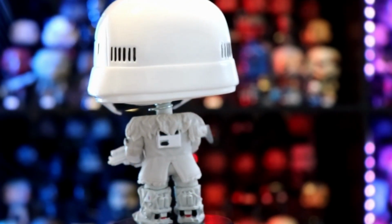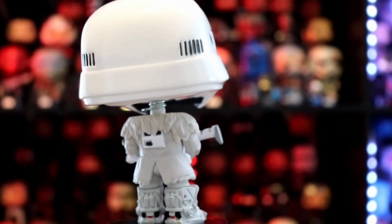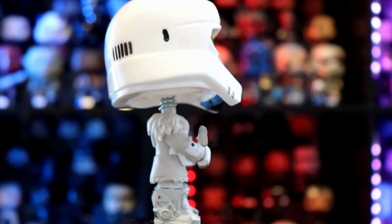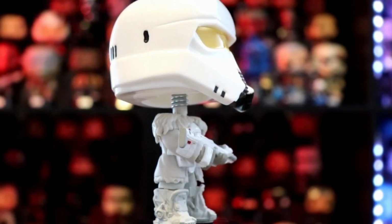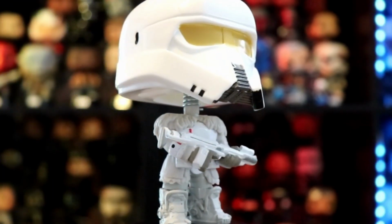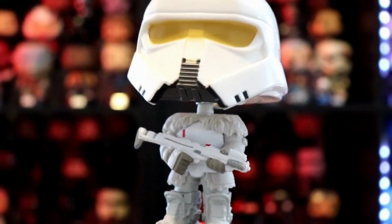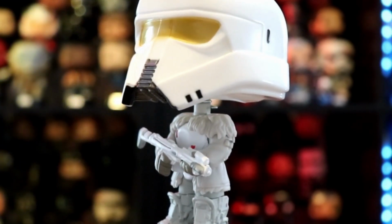You can see that these are winter boots. They don't look as if they were simple basic boots, as if they were Tobias Beckett's. They're more of a winter tough rugged boots. I'm loving the fur jacket. This has become one of my favorite lines that Funko has ever put out for the Star Wars series.